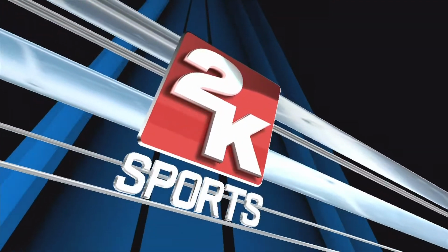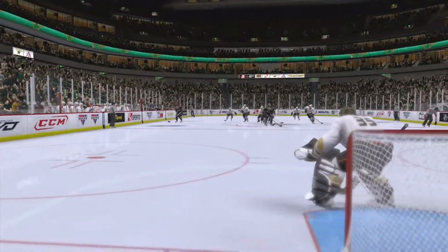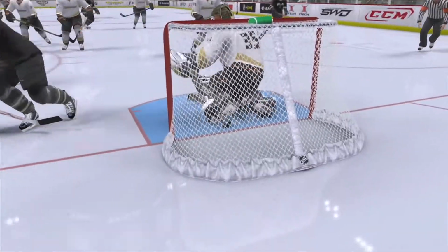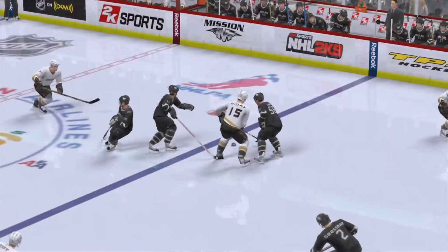Take another look at this attack. You can see the goalie preparing as he gets into his crouch. When you don't know when or where the shot's coming from, you're at a huge disadvantage. It was a defensive breakdown.